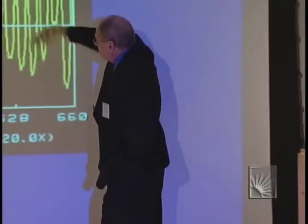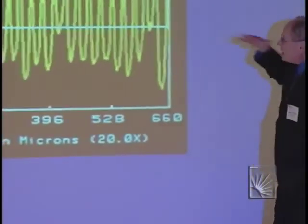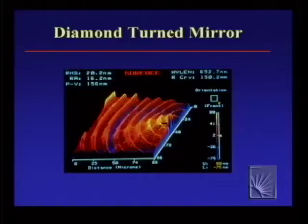And we were able to measure these diamond turn mirrors. So this shows the height as a function of position across here. And we were able to measure things down into the angstrom or even sub-angstrom range. This was a great instrument. We could measure over areas, and we sold a lot of these. We sold so many we had to expand, so we needed more space.